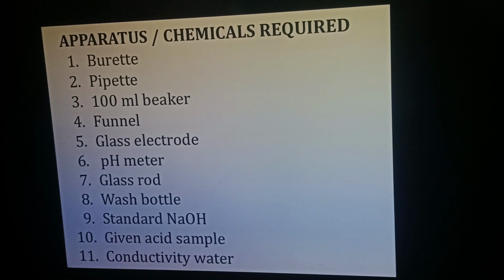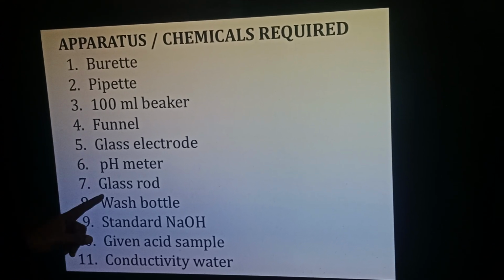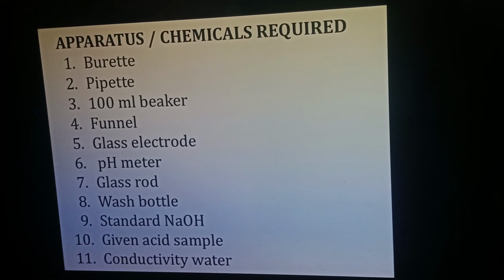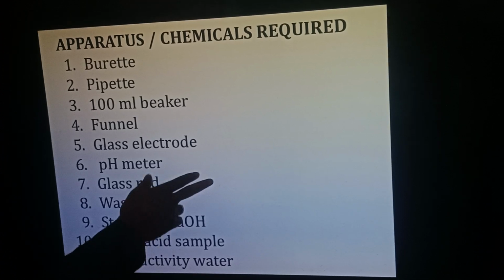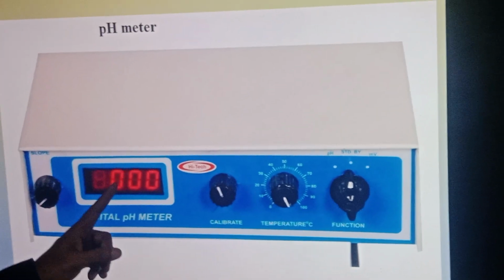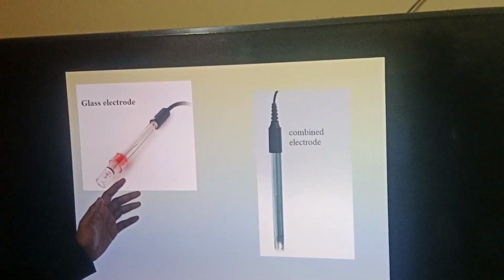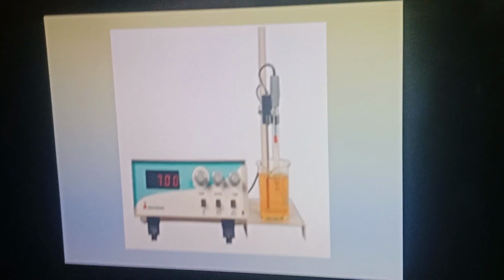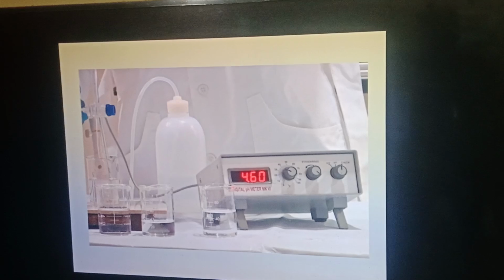Apparatus and chemicals required for this experiment: burette, pipette, 100 ml beaker, funnel, glass rod, pH meter, glass electrode, wash bottle, standard NaOH solution, and given acid sample. It is a pH meter, not a conductivity meter. This is the pH meter. From the column, we can get the pH value of the given solution. It is a glass electrode, a combined electrode. This is the setup for taking the reading.